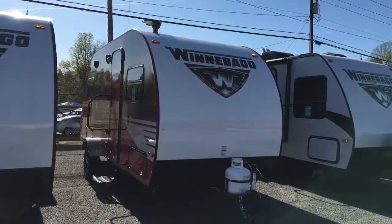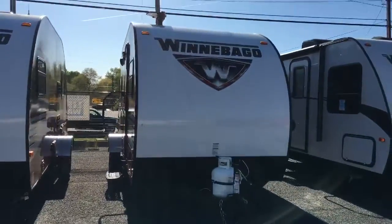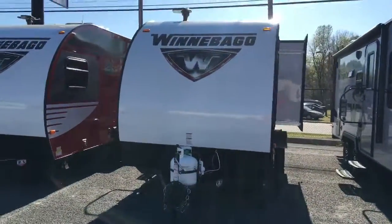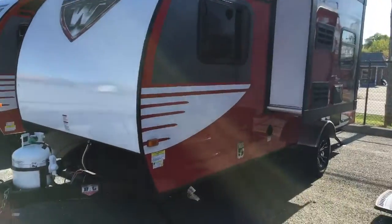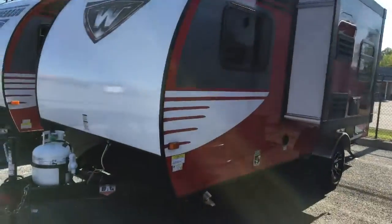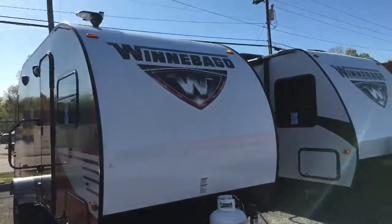So this is the outside of the 2016 Winnebago Winnie Drop by Winnebago. They've done a great job with these units. Got a really nice, slick, high-end, high-gloss gel coat fiberglass exterior, aluminum wheels, 20-pound LP tank. Very aerodynamic in the design they've used here.